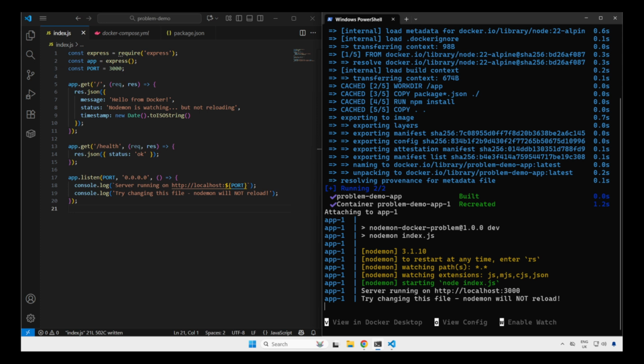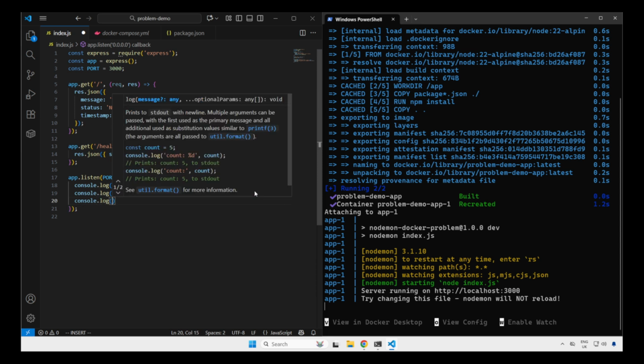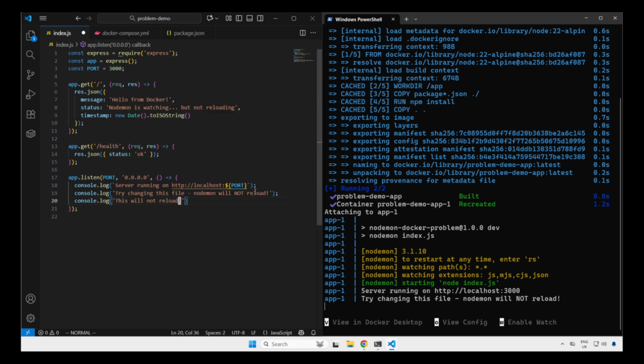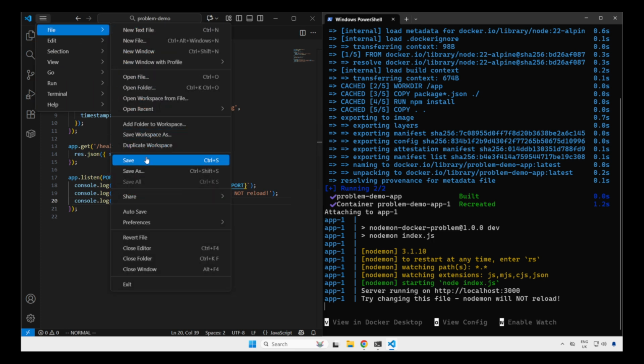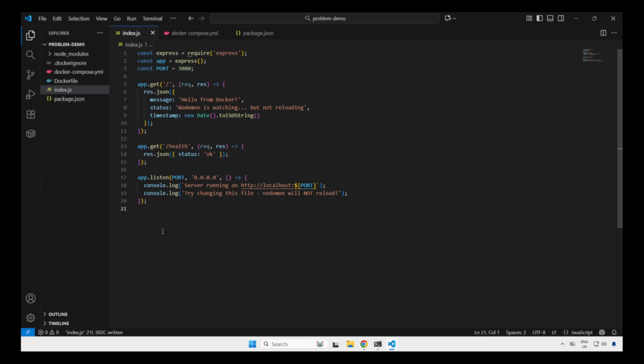So you've got Nodemon running in your Docker container, volumes are mounted, everything looks right. You change a file and nothing happens, no reload. This is one of the most frustrating issues in Node development with Docker, and I'm going to show you the one flag fix that solves it. Let me show you the problem.